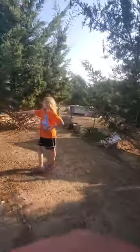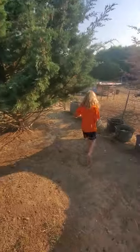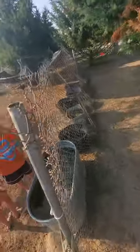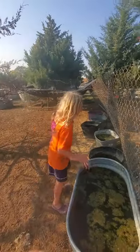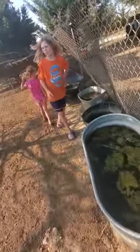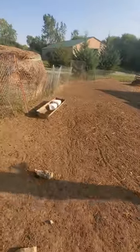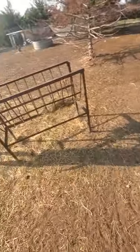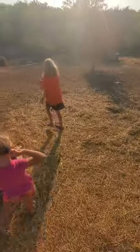You know how the sheep like to hide under these things? That's a lamb. And then some of the water. There's a lot of gross stuff this week. It's about time to clean them out again. We do it about once every week. And there's our minerals, the salt. And this is what we feed them at night, and then we usually put some hay bales in here. And this is where at nighttime we usually like to put a light.